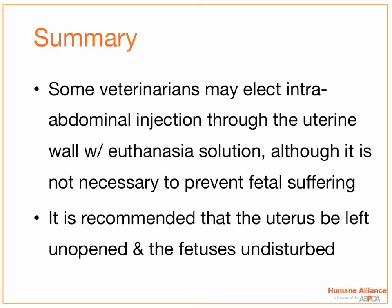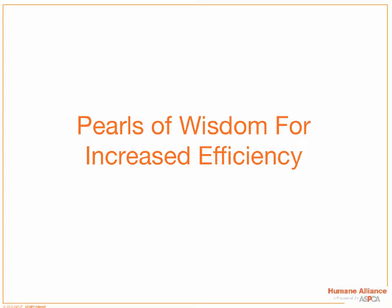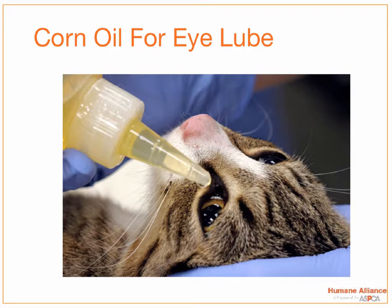Anything else? Any other questions? Just a few things that we use at Humane Alliance. One thing we use is corn oil for eye lube. We place it in Boston rounds with Yorker tops. They seem to stay a lot cleaner than the little tubes of petroleum lubricant. It's a good viscosity, according to the ophthalmologist. You can place one or two drops, and you don't have to worry about getting that little cap back on top of the tube.